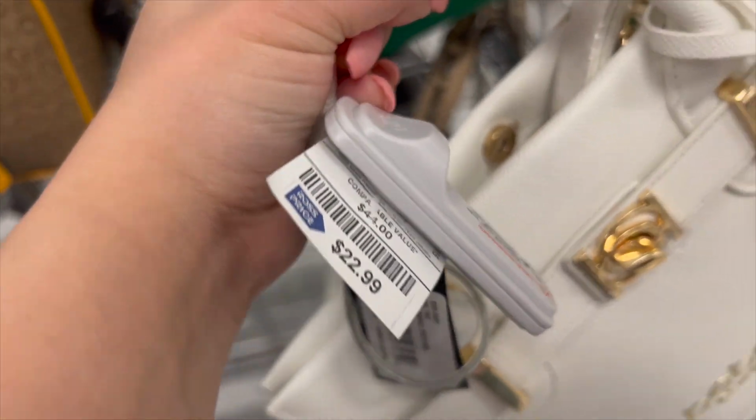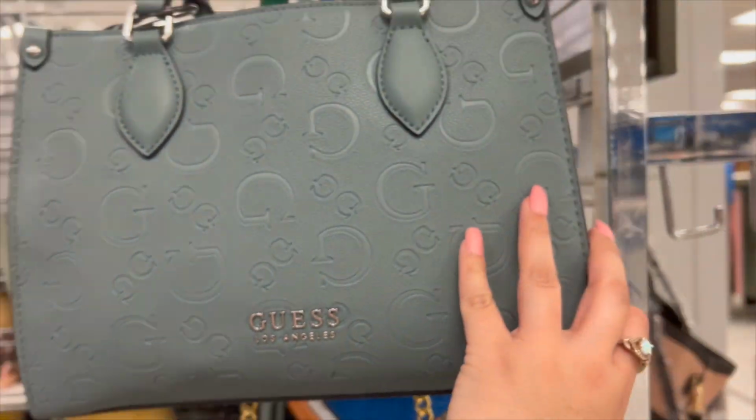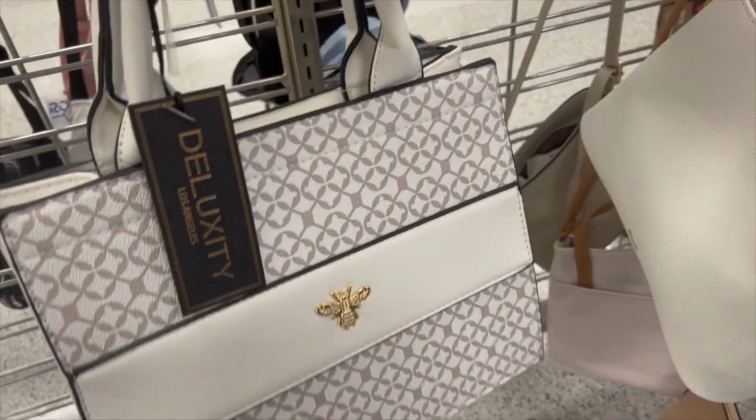Adorable. Do you see it? $22. Okay. I was actually very impressed with the bags there. Maybe you're not, but I was, because I don't even really carry bags. I honestly just carry my phone with me and like my ID and literally my credit card, and that's it. But there were some really cute bags.